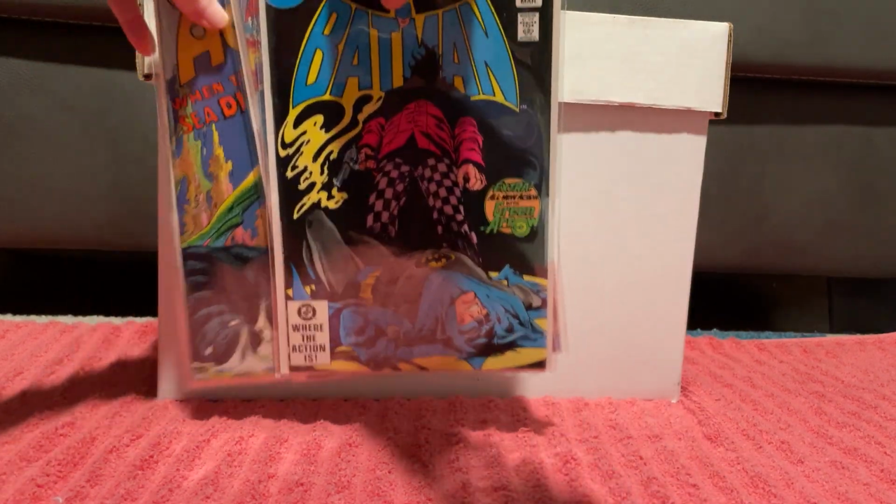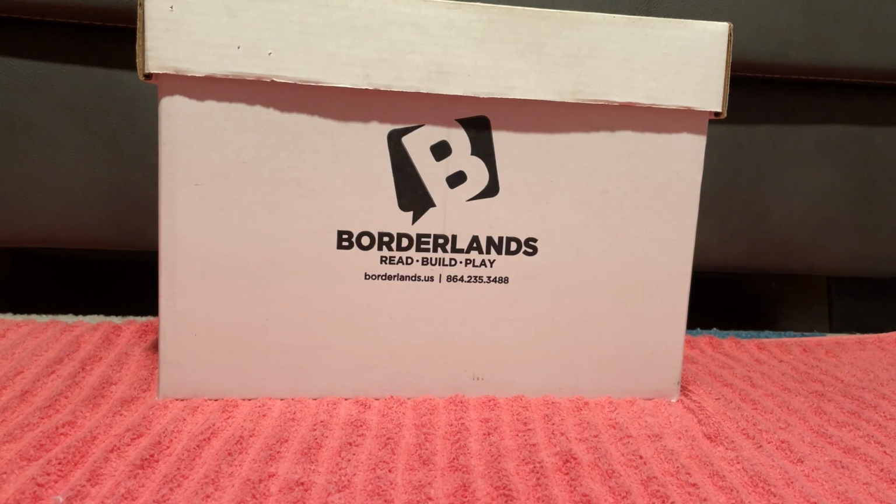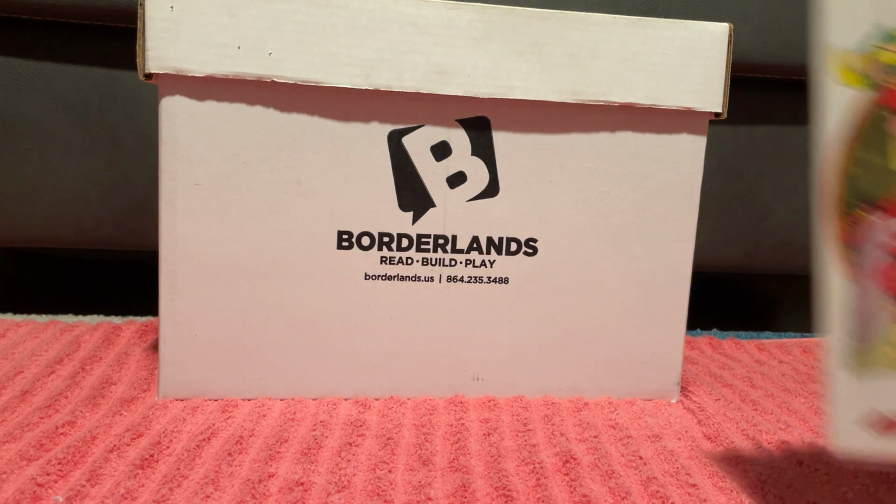So the rest of this stuff came from our two local shops. One of them is actually on this box right here. And I got a couple of dollar bin books, but a lot of this came from the back bins.